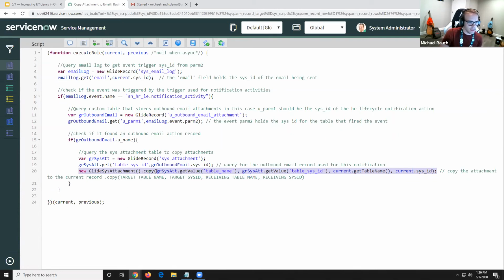So in the first section here, it's going through the target table name. In this instance, we're going to go through the sys attachment table. That's going to be the target table, and the target sys ID, so we're getting the sys ID of that attachment record. Because again, like I mentioned, the attachments aren't being stored on our custom table that we made. It's not being stored on the outbound email table. It's being stored on the sys attachment table. Next, what's the table that's going to be receiving these attachments? It's the current table that we're working in, which is the sys email table. Then what's the record? It's the current sys ID, which is the current email that's being processed.